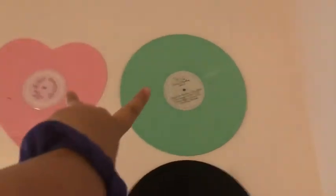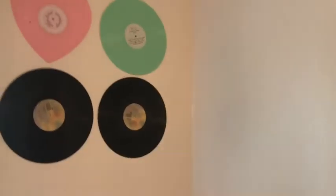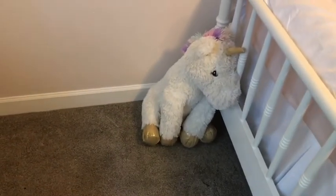And up here I have 4 vinyls. I have 2 Ariana Grande and 2 Selena Martinez. I'm gonna get another Ariana Grande one, and I just really want to get a lot more. And they'll be all through there. And over here I have a unicorn that my sister left here when she moved out. Oh, also I forgot to mention I have the boxes for the, what's it called, vinyls.